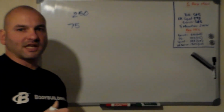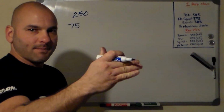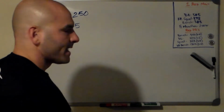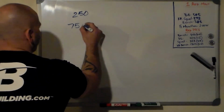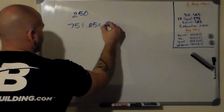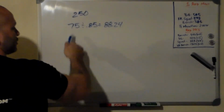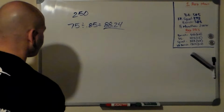These are not 100% efficient. With any electrical device, you're going to lose a little juice from the source to where you're charging, through the connections and all that. The best Teslas right now are 85% efficient. So we're going to take 75 and divide it by 0.85, which comes out to 88.24. So we need 88.24 kilowatt hours to fully charge our 75 kilowatt-hour battery. So this is the number we're looking at there.